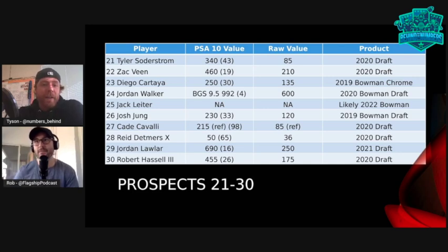I really like that. Yeah, Veen, this is just anecdotal, but I seem to remember he did this exact same thing last year where he started out the year with a crazy high K rate and wasn't doing much, and then brought it all together by the end of the year.